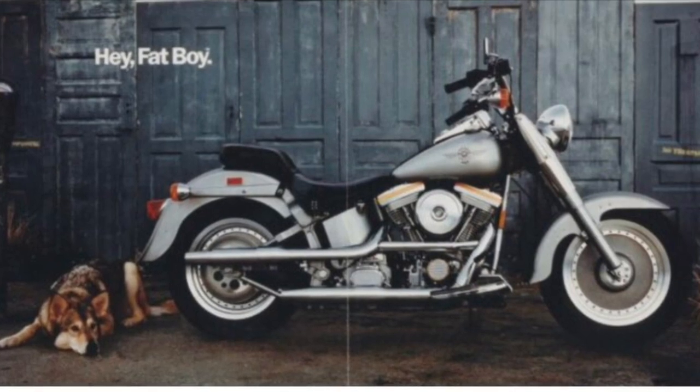Now, about 1988 and 89, Willie G took a prototype of the Fatboy down to Daytona Bike Week. The idea, as I understand it, was to get an idea of what people would think of this new bike, and it appeared to be a hit. So the 1990 Fatboy was born. The Fatboy debuted in 1990.